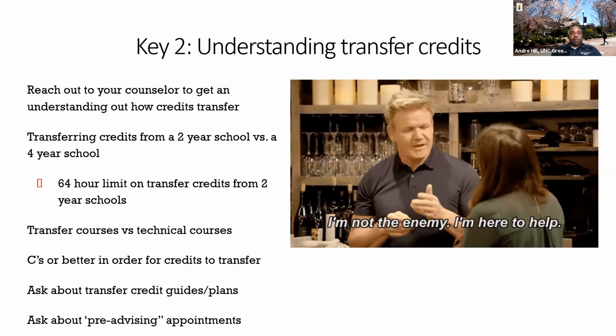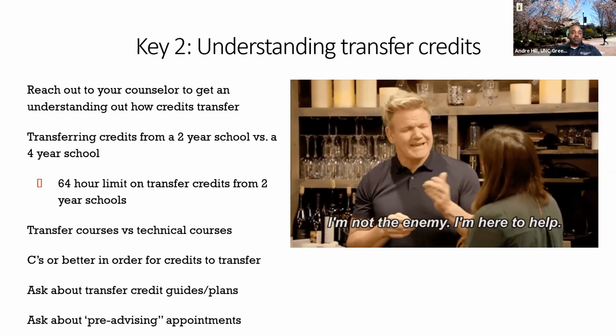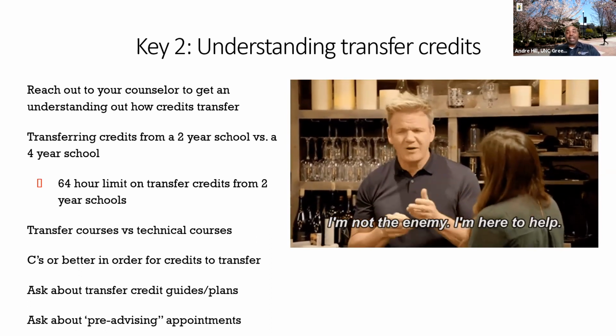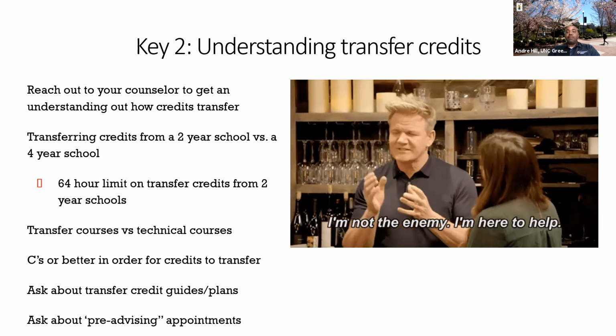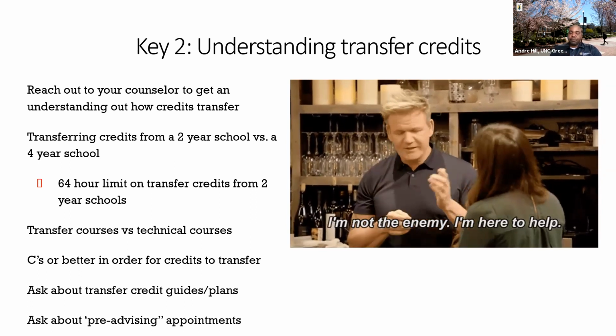They may have a certain requirement that you must have a B or a B plus or whatever it may be in a specific course in order to be able to transfer that class into that program. And again, that is where the admissions counselors can help with some of that process.